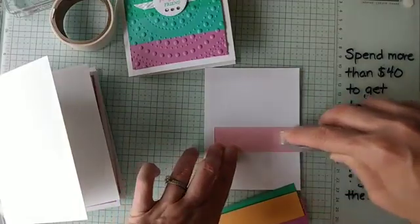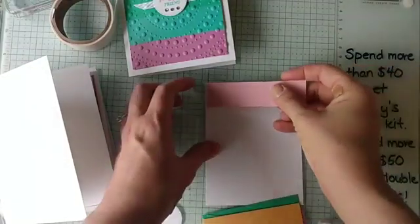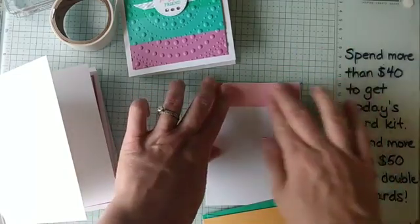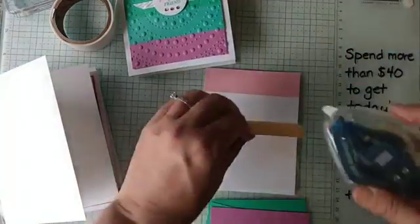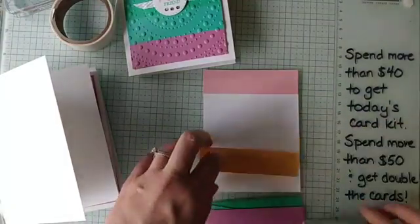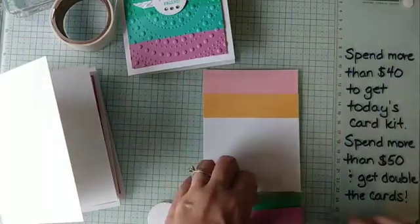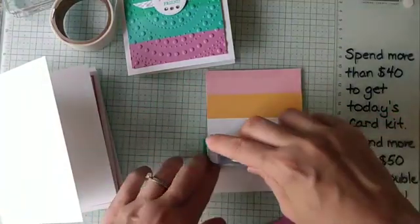So I'm going to kind of go in a rainbow order and start with the Pretty in Pink at the top. And this white piece is just so that you can get all of your colors onto one sheet. Next is Peach Pie. Then we'll do Shy Shamrock.